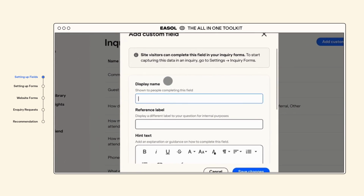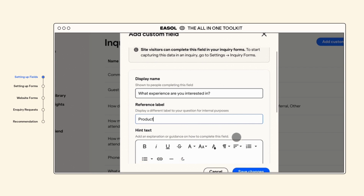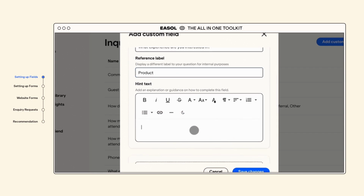So for an example, let's just add a display name. You could do something like, what is the request? It could be really high level, or more specific, like what experience are you interested in? Reference label, this is basically a title or name that you don't want shown externally. Something like booking type or product, so you can classify the request for your team. Hint text is external facing, and this can be used to guide the customers on how to complete the field on your website. So you could add something like select all that apply, include area code and your phone number. For this, we're going to say select a location or mention a new one.